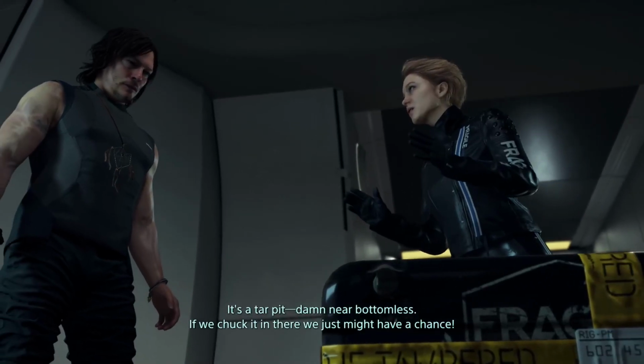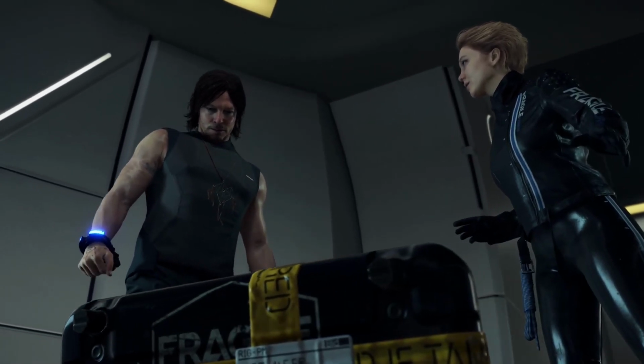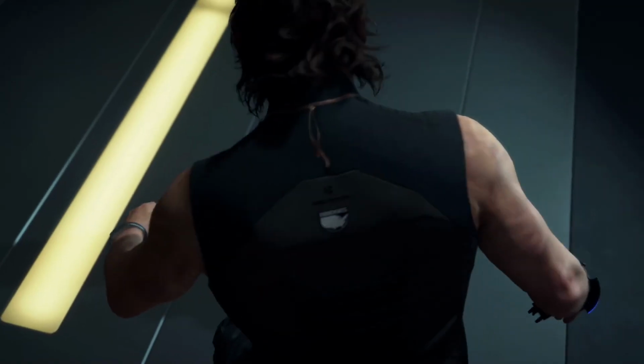Sam, you've got to get rid of it. Take it down to the crater next to South Knot. It's a tar pit. Damn, it's bottomless. Oh my god. If we chuck it in there, we just might have a chance. How much time do we have?